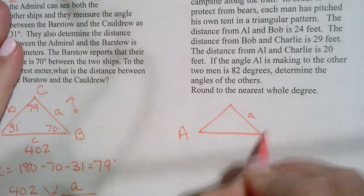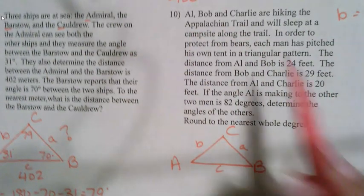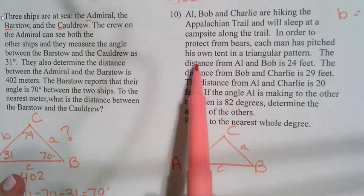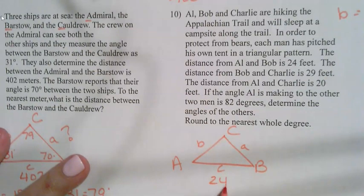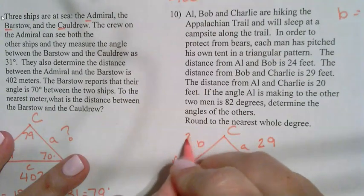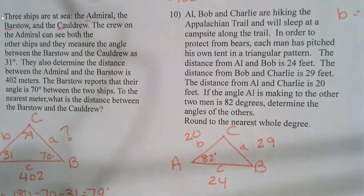Here we go. Oh, good. Al, Bob, and Charlie are hiking on the Appalachian Trail and will sleep at a campsite along the trail. In order to protect from bears, each man has pitched his own tent in a triangular pattern. The distance between Al and Bob is 24. The distance between Bob and Charlie is 29. The distance between Al and Charlie is 20. If the angle Al is making to the other two men is 82 degrees, determine the angles of the others.